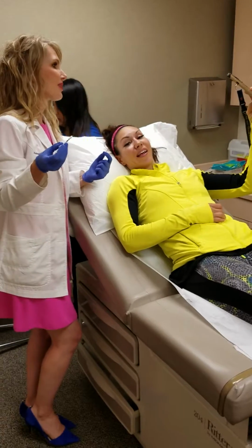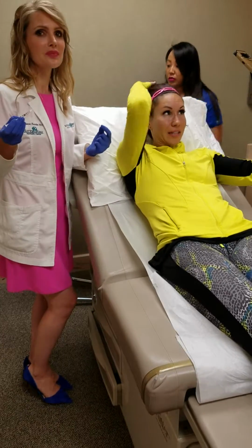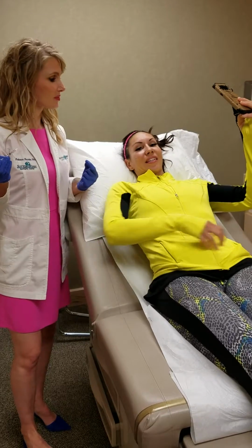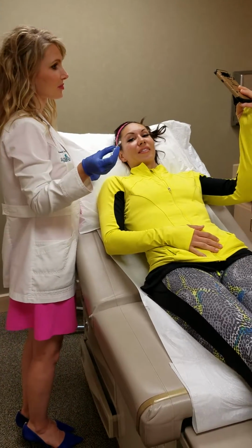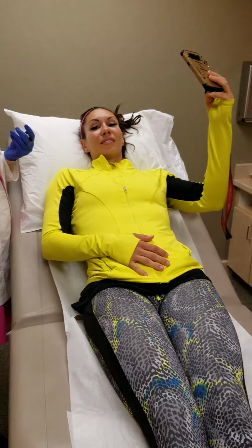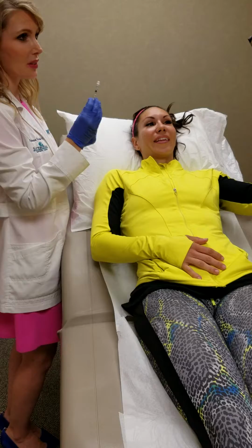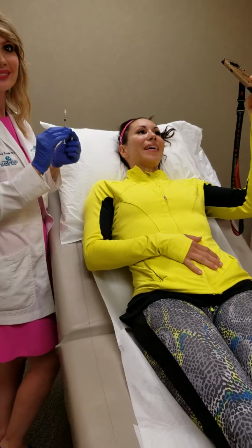And I think people need to realize that Botox is such a commodity nowadays, but it is so important who does it and where it's placed. It's truly important because it can be not done correctly. And how small the actual needle is. People that see it. Should we show that? Well, yeah, we're showing it right now.